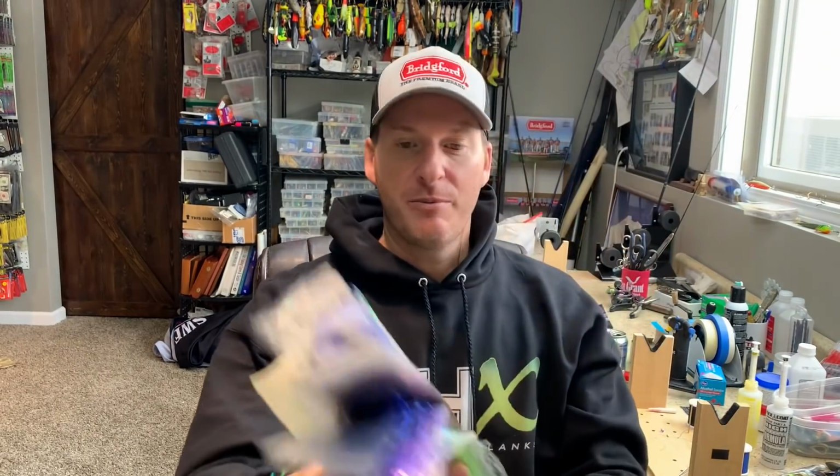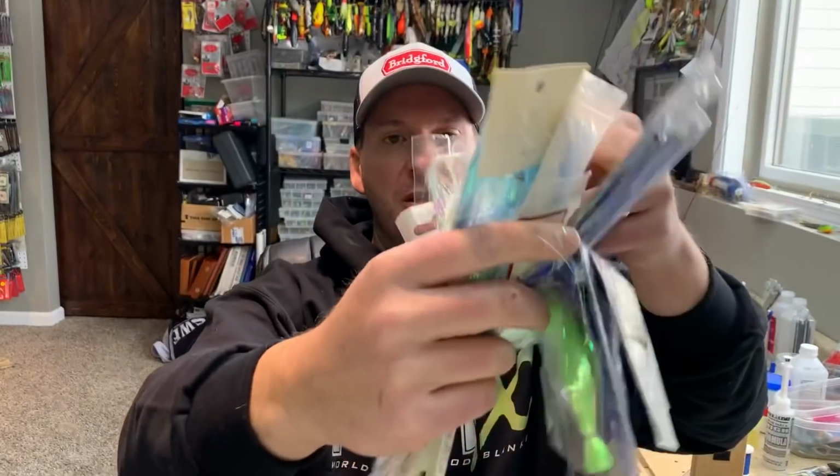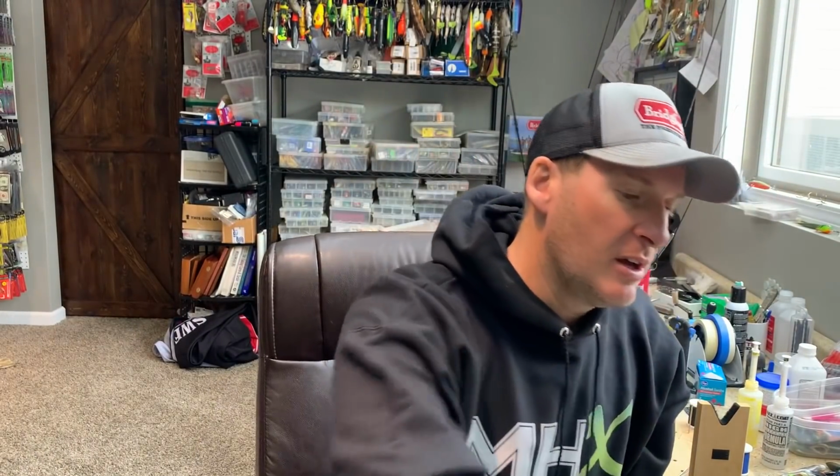And it comes in all different colors. I mean, this is just a bunch of the different ones that I use. You can get chartreuses, you can get blues. This is one that's got more of that turquoise color in it.